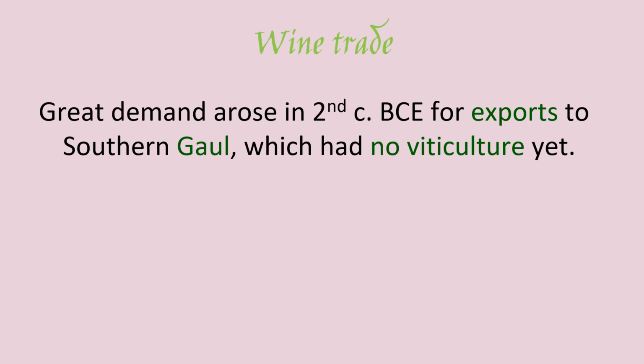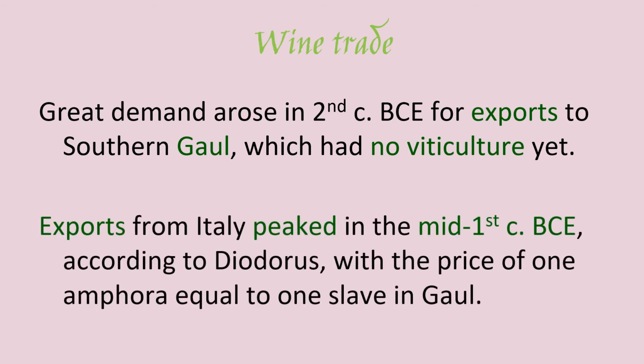There was a great demand rising from the 2nd century BC on for exports to southern Gaul because they didn't have viticulture. There were some wild grapes that grew, but not many, and they weren't terribly tasty, and they had no earthly idea how to turn that stuff into wine. But exports from Italy peaked in the mid-1st century BCE, so says our friend Diodorus, and he says they peaked with the price of 1 amphora equal to 1 slave in Gaul. That's expensive wine.